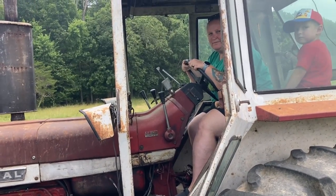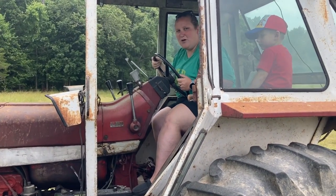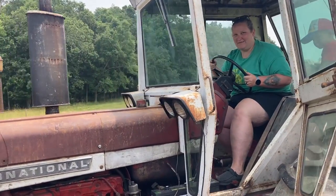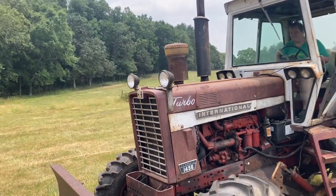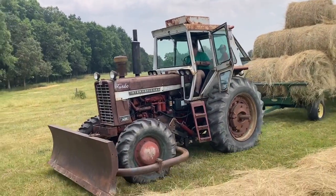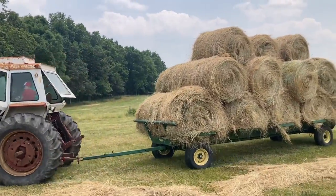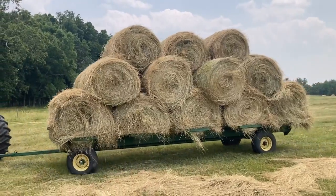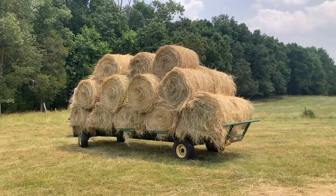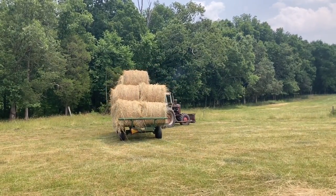She is learning what it is to operate an International clutch, and she doesn't like it. She's learning all about that International clutch. And she is loaded. I can do that with the little bales. I can't do it with the big bales. Let's hope they all stay on.